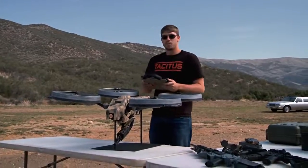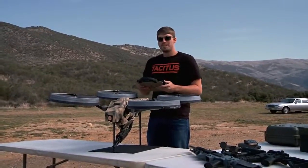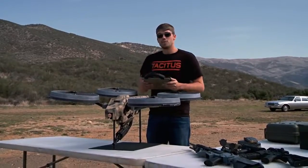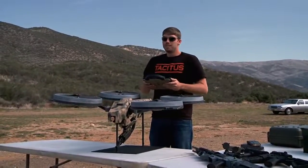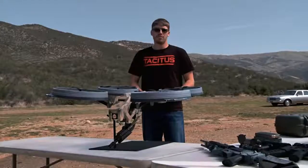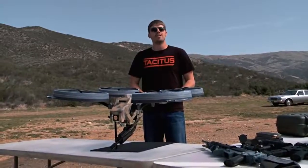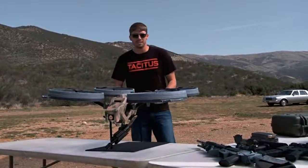This thing in itself is pretty impressive. It's got a lot of cool features. The most impressive thing is you see everything that the quadrotor sees. So the biggest benefit is getting that bird's eye view of what's in front of you. And once you know what's in front of you, maybe you don't want that in front of you anymore. I'm going to send Charlene over the hill, see what we can see.